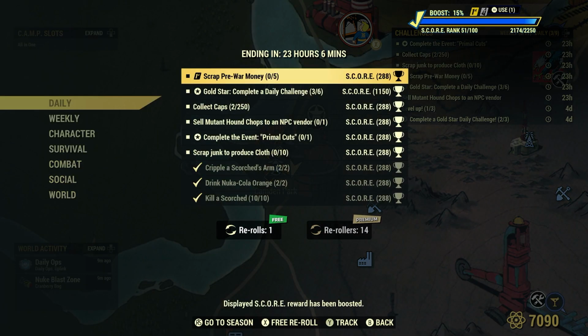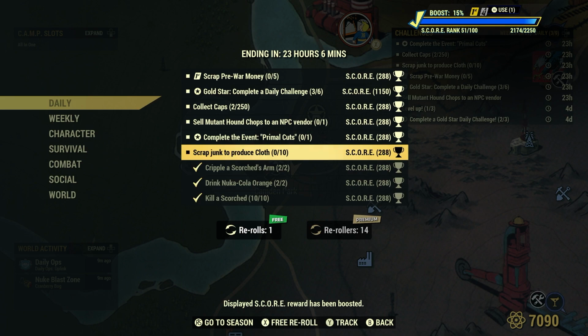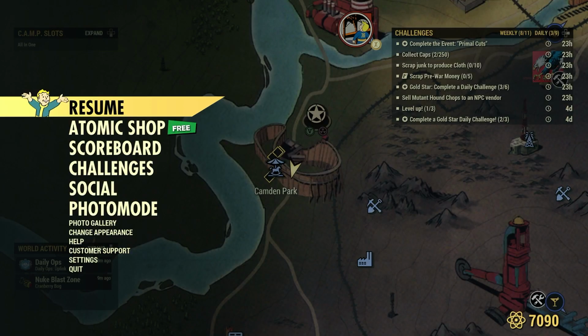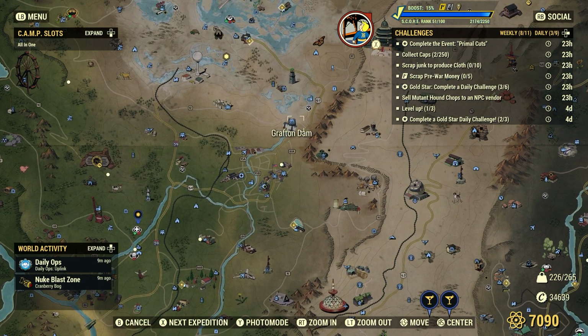Okay, so there we go. Scorched arm, kill a Scorched, Camden Park. Great, another great spot for you guys. Alright, nothing's coming up there just yet, so we'll keep going. We got sell Mutant Hound chops to an NPC vendor. You guys have seen me do this many, many times. Okay. Great spots for Mutant Hounds. It's right up here at Grafton Dam. Up here at Grafton Steel. I'm going to go to Grafton Dam.